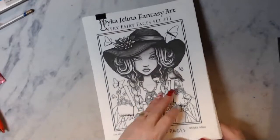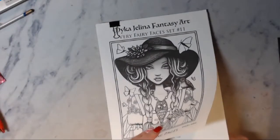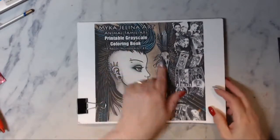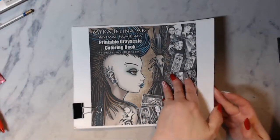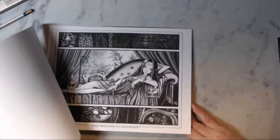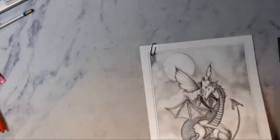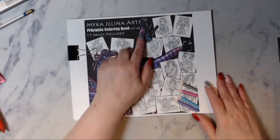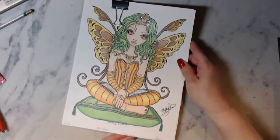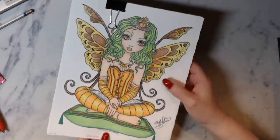I don't know. Let me see. I'm wondering if like Sweet Tooth is in any of these. I also have this one, Animal Familiars, printable grayscale coloring book, 15 pages, included, set number 2. There's that one. And I have Michaelina Art printable coloring book, set number 8, 15 pages included. I did this one, and I used my Blick Studio pencils and some stickles.